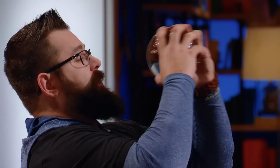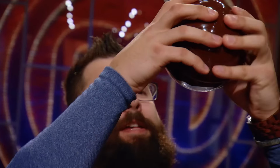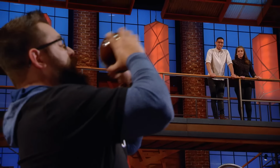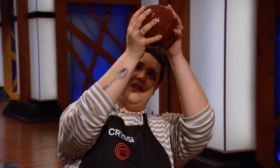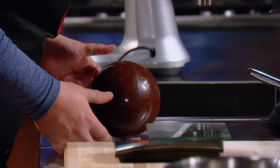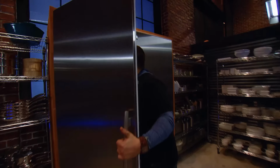Come on, baby. Trying to coat every part of this ball. Come on. I'm shaking it like a maniac right now. Come on. It's good? Finally, I get it to a point where I like it. I sprint to the kitchen, put it in the fridge to cool off. Josh has finished his sphere. Let's go, Josh. Way to move, bud.